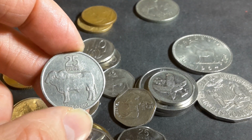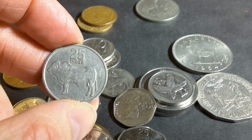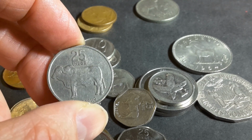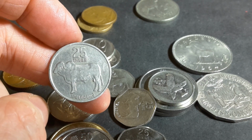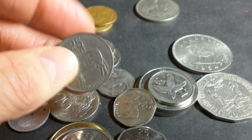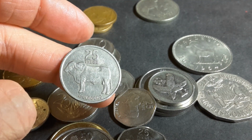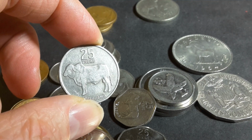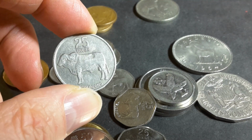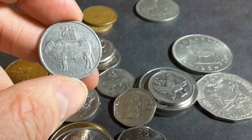I did have other coins, but I sold them. The 2 thebe was issued between 1981 and 1985, and that was in bronze. The first 5 thebe was in bronze as well, and it got this shape here in 1998. All these coins circulated up until 1998 when they were reduced in size and weight because of inflation.